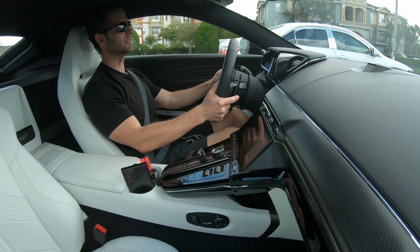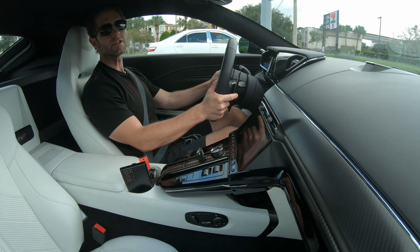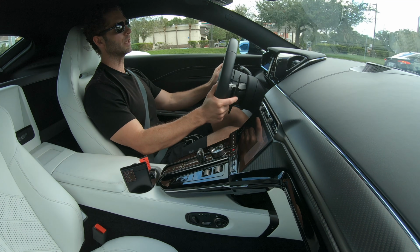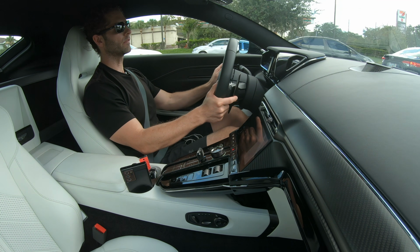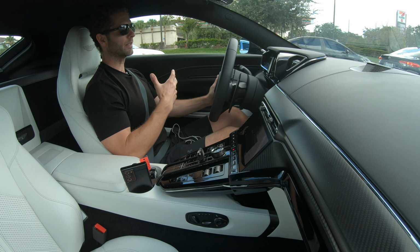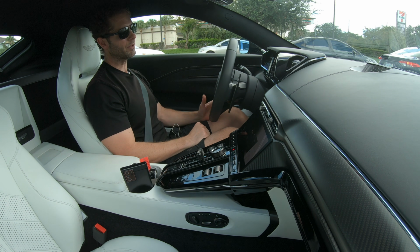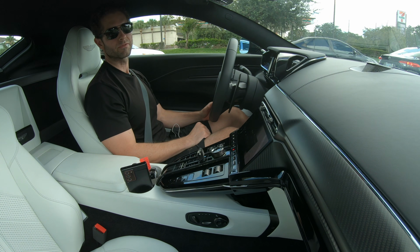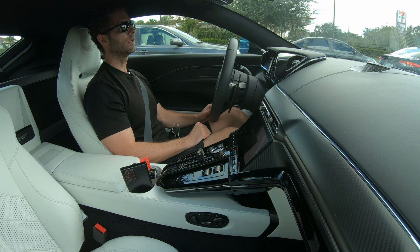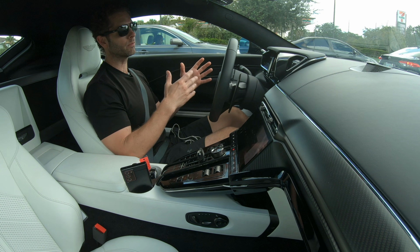And I believe this shares the same transmission as the DB12 as well, which I believe is an 8-speed ZF transmission. But right away you can tell that this car is a little bit livelier, a little bit sportier, and you get to feel that straight away from the steering itself and the suspension as well. I'm not saying it's uncomfortable, it's just a little bit firmer. It's definitely compliant. I haven't been able to drive this in an aggressive or sporty manner, let's say on back roads.